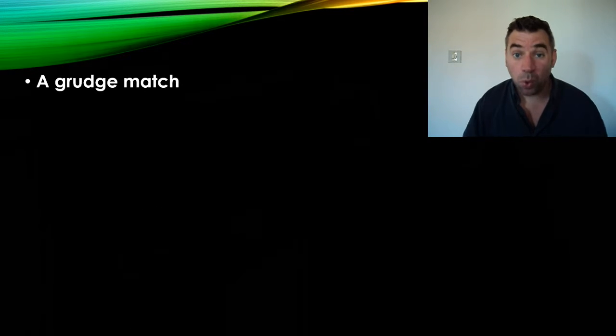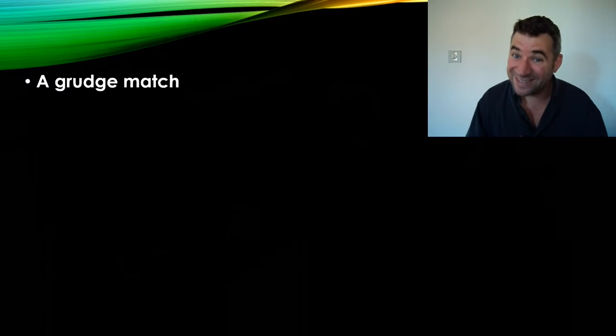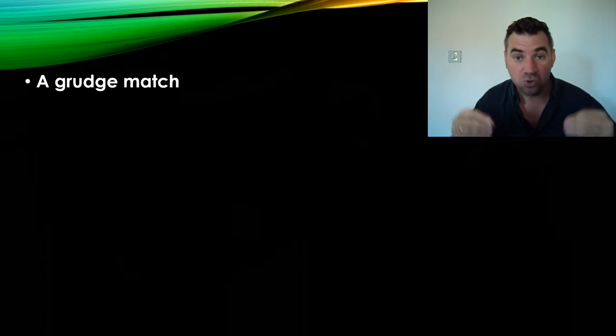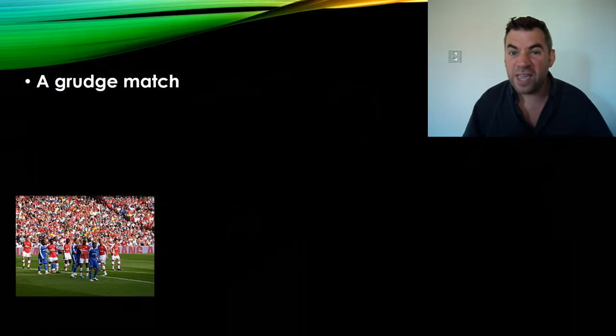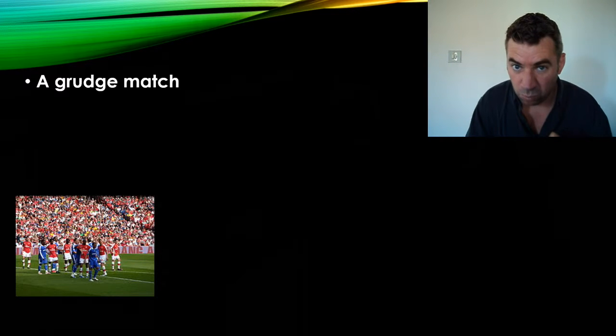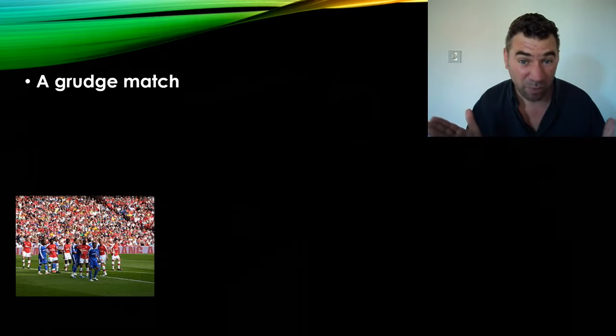A grudge match. Yeah. If you're a sports fan, you'll know all about these. Maybe there is a team that you have a rivalry with. For example, in Scotland, it was Celtic and Rangers. Yes, these two teams did not like each other very much at all, and when they played, the atmosphere was electric. No one wanted to lose, and this is kind of like a grudge match. So usually it's a very important game, or maybe a game against a team that you have a lot of rivalry with. For example, England-Germany, for some reason there seems to be a lot of rivalry there as well.